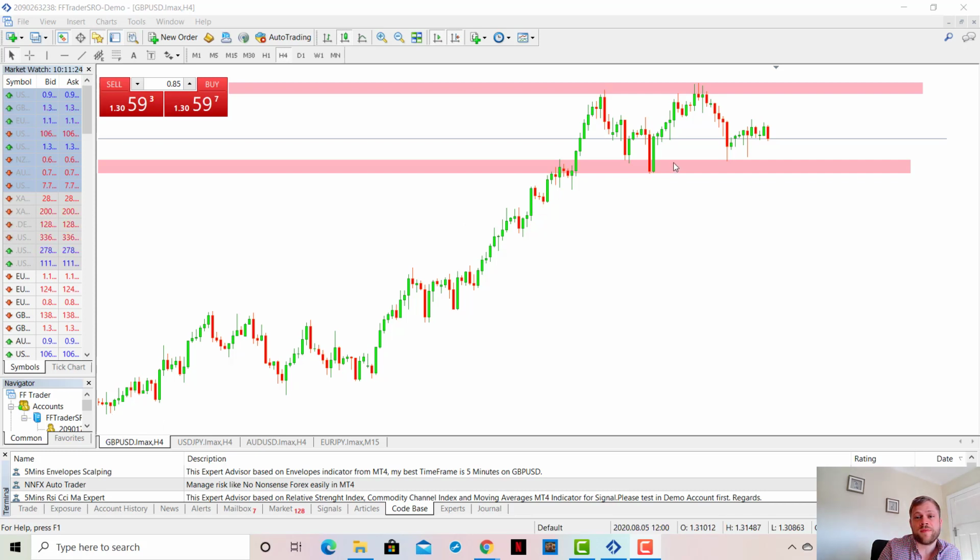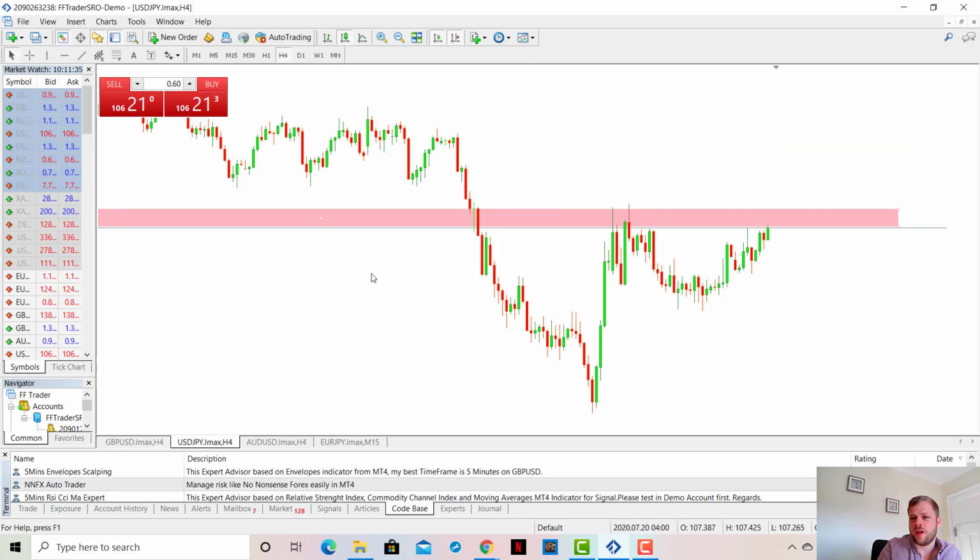GBP USD hasn't gone back up to this key area of resistance. It's looking like it may come down and retest this support one more time. I'm excited about this. So USD yen, it has come right back up into our zone of resistance.